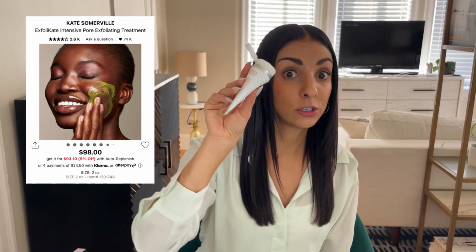Now this is a super serious, super intense mask. It's very gritty, and so you put it on for no more than 2 minutes, and trust me, it burns. It burns right away, but it burns during those 2 minutes, so don't worry, you won't accidentally leave it on too long. But it does very well in terms of exfoliating and really removing all of that dead debris and nastiness on your skin.